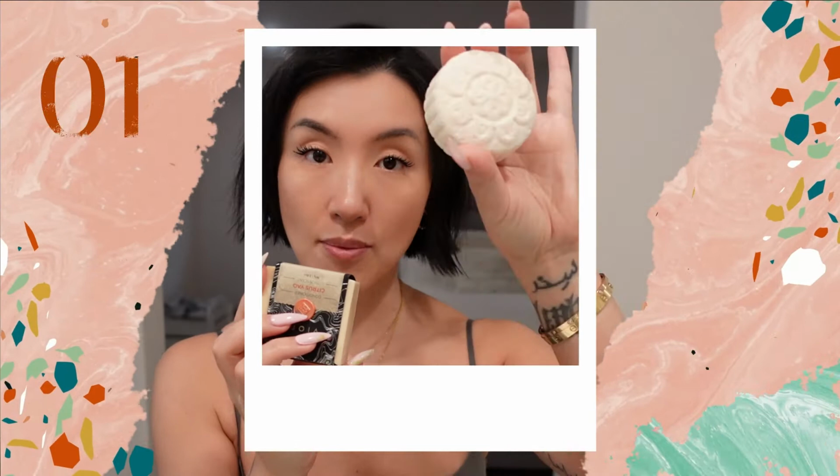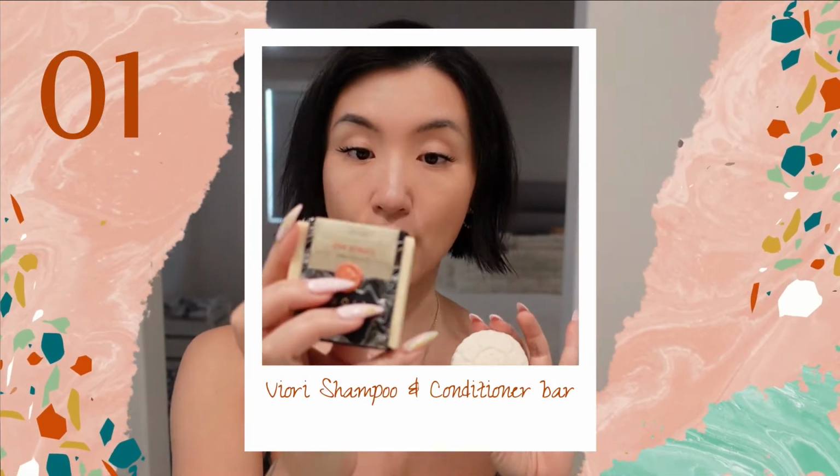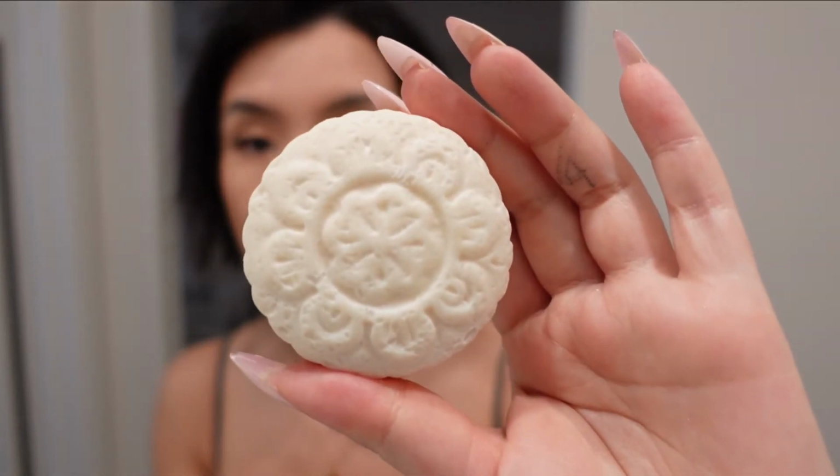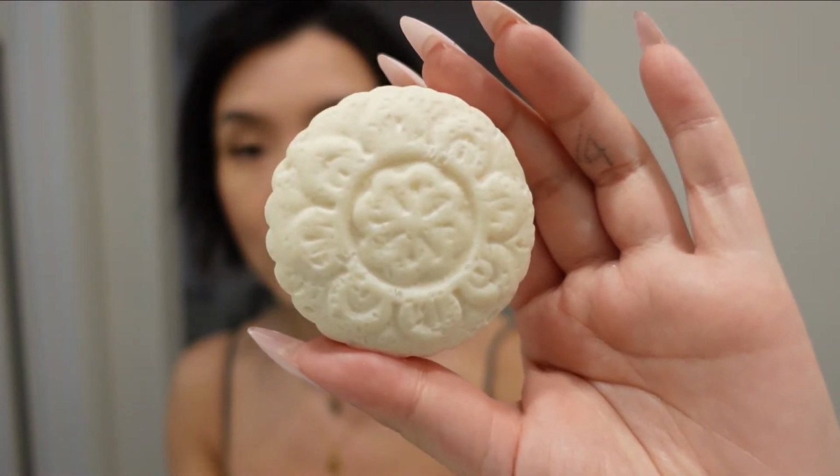First up, we have these guys, the Biore shampoo bar and the conditioning bar. I switched over to these bars about 2-3 months ago, and I've been using them ever since. Basically this is the rice water formula, where it's supposed to keep your hair soft, strengthen your hair and also prevent white hair. This is the shampoo bar I've been using. It looks like a little moon cake, which is so cute.